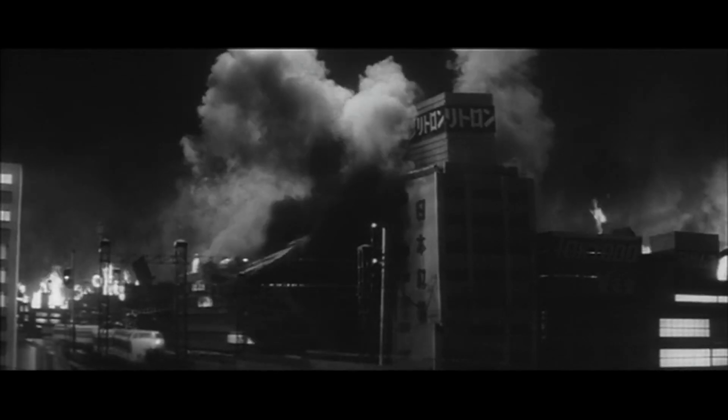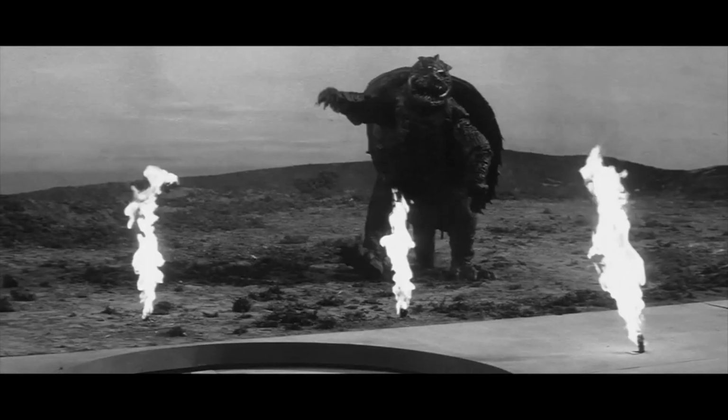The plot is basically a mismatch of everything that Godzilla had been up to up until this point. Gets woken up by a nuke, wrecks some stuff, becomes the obsession of a child, and then some scientists try and figure out what they're going to do to stop Gamera destroying literally everything.